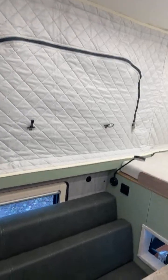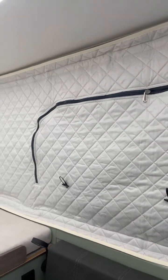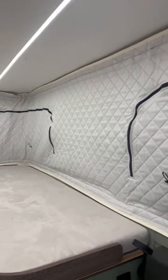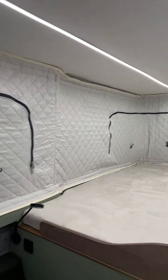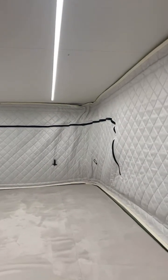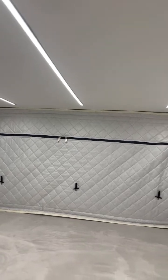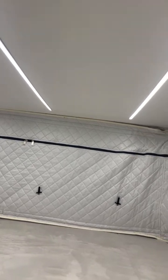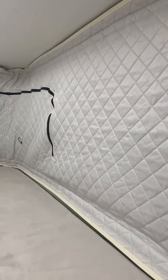On the wall here, these are 4-layer insulations, to provide you a comfortable and warm cabin in the winter. As you can see, we have a very large front window that is 180 degrees. So in the summer, if you drop this down, you can enjoy your cross breeze while lying in the bed. Ain't that nice, right? I suppose we can show you. I'm not going to climb onto the bed, just a moment.